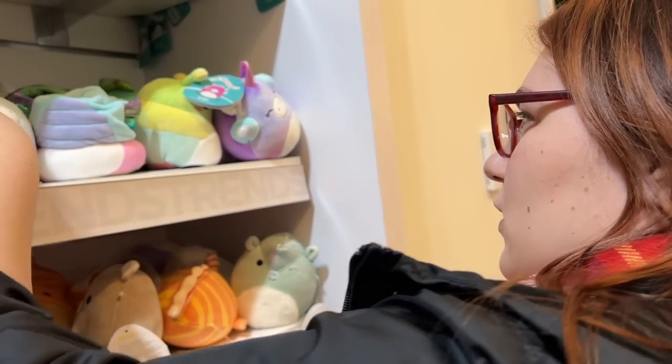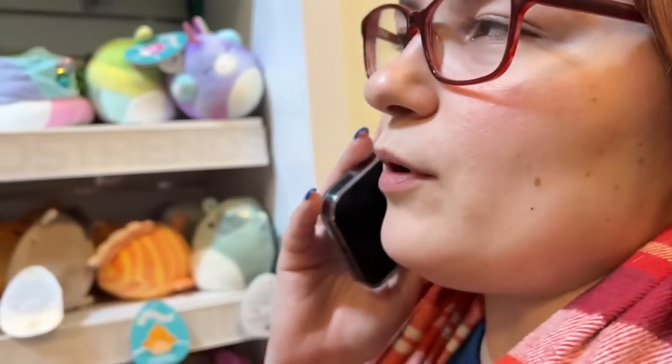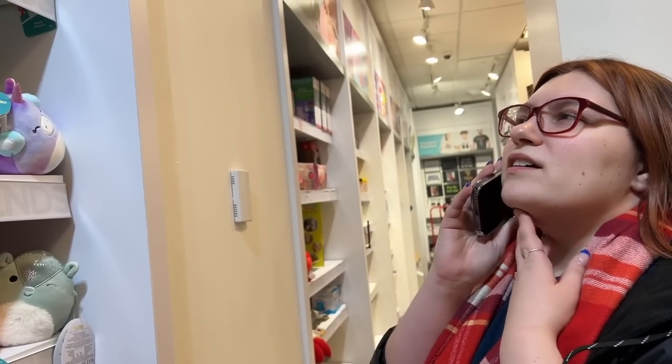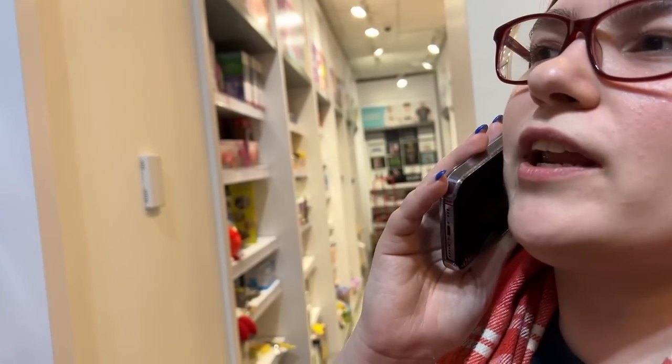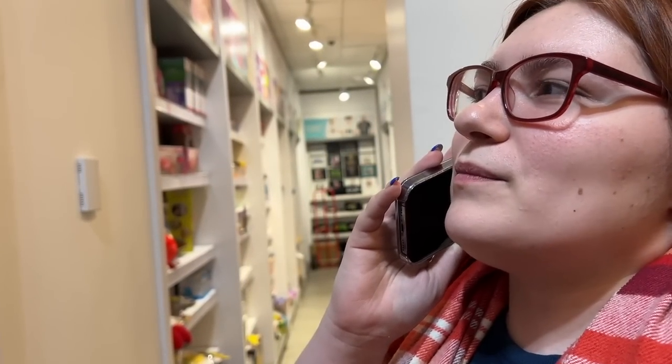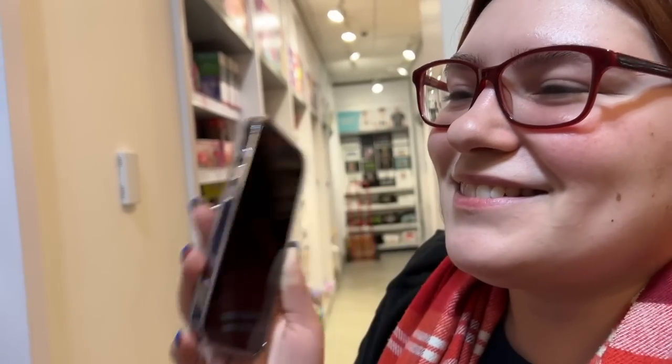I'm at the Freehold Mall right now, and they have the Gengar. Purple, what is it called? Gengar. Yeah, do you still want it? 40 bucks. We'll pay for half of it, if you really want. So it's only 20. Yeah, no problem. Bye. He wants it? Yeah, he wants it.